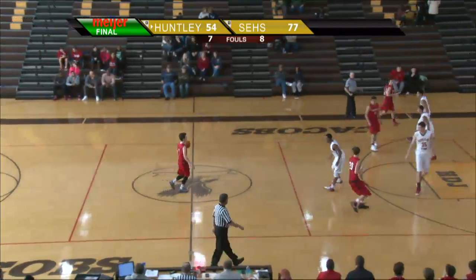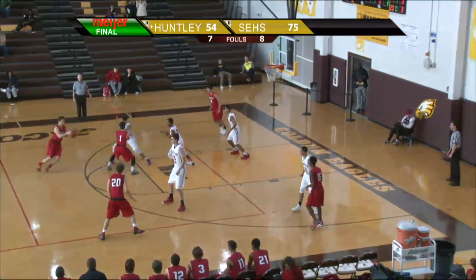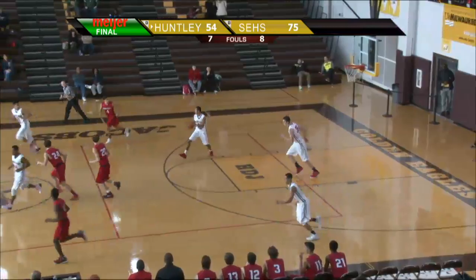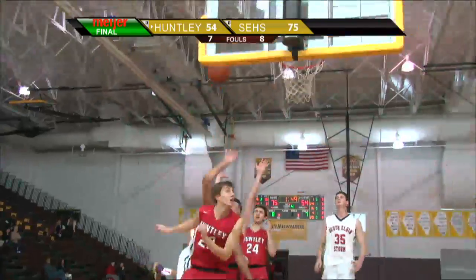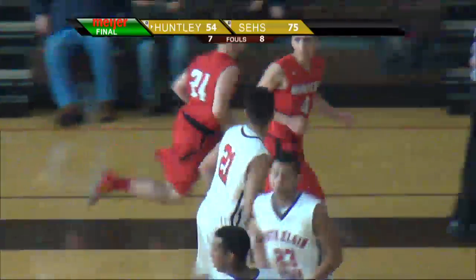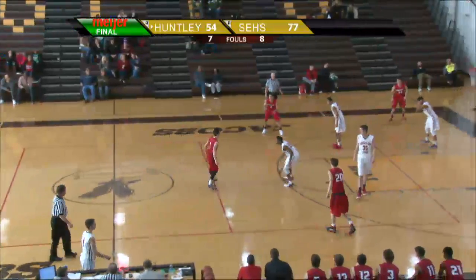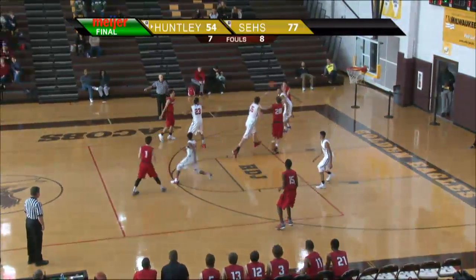Left to right, Allaire, here he comes. Shot, no good, swatted away. Here comes the Storm. How many rebounds does Hankins have? A lot. No idea. Atkins puts it up and in. 77 to 54 here. Vegas is checking in. A minute and 30 seconds left in this game.